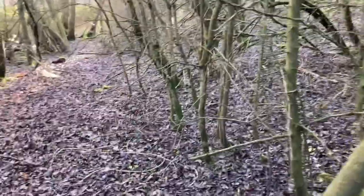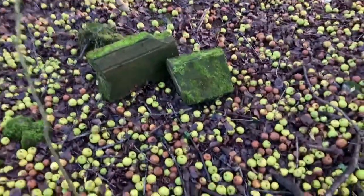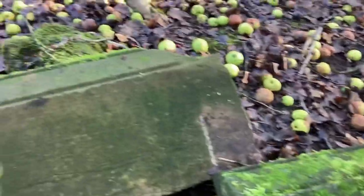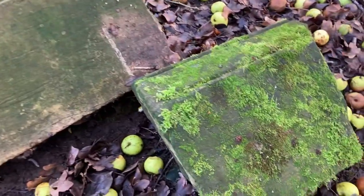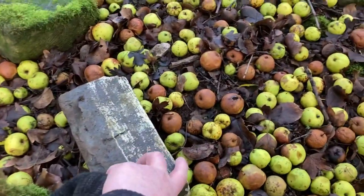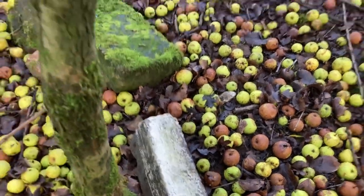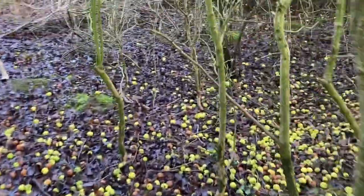Right, just going to work my way around. So here's an interesting collection of bricks. This one here looks like it's something to do with the actual station building. There's an engineering brick with white paint on one side. Loads of apples from the apple tree.